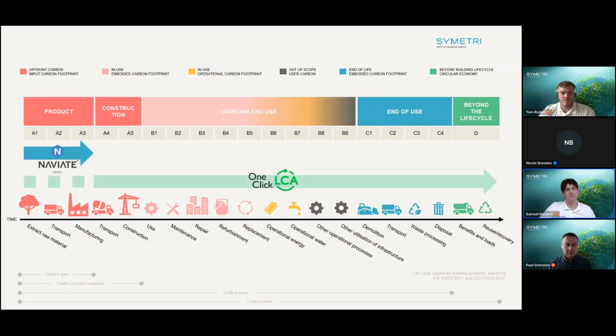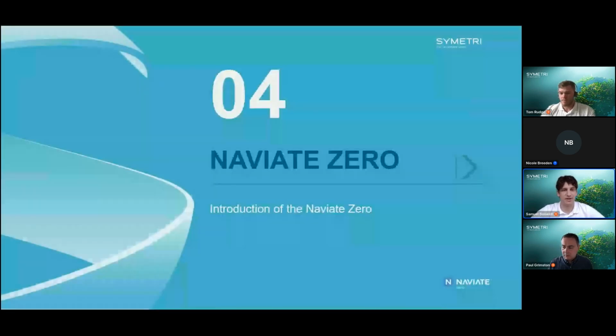You have Naviate Zero, which is very good for the early stage analysis. And then for the later stage, kind of full lifespan reporting, there is One-Click LCA. And so at this point, I will then pass over to Paul Grimston to run through the Naviate Zero plugin.